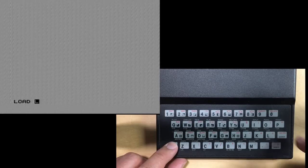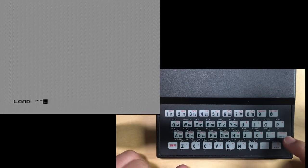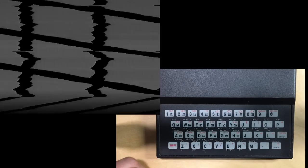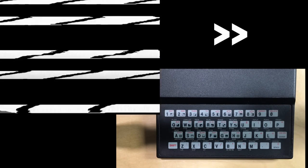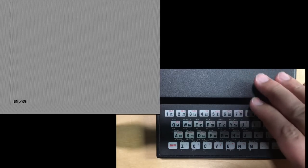And then you have to type some quotes. It's expecting a string, so I'll just put empty quotes and enter. Okay, now that glitchy screen is expecting me to load a game, and I will go ahead and press play on my iPad. It's about 30 seconds. Even though the game is just 10 lines of code, it takes forever to type in, so I've saved it here.